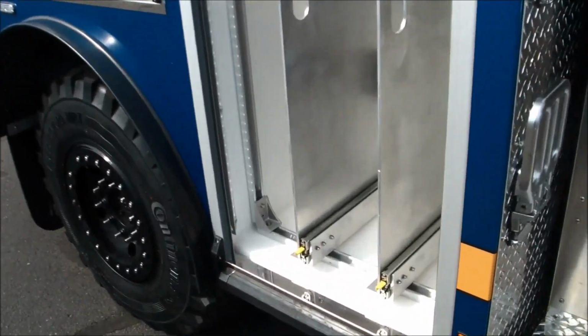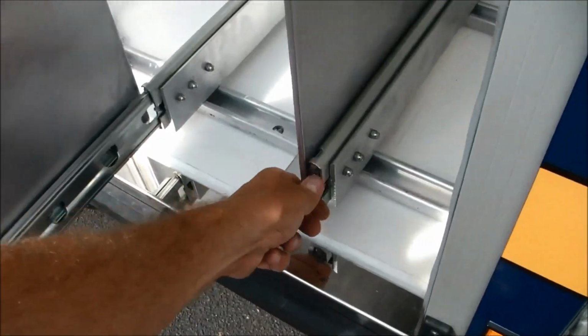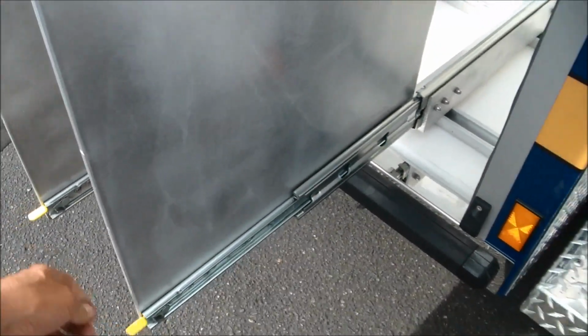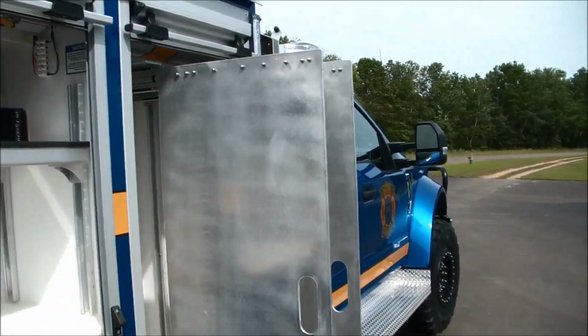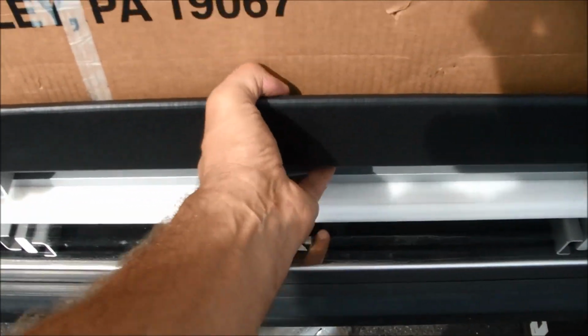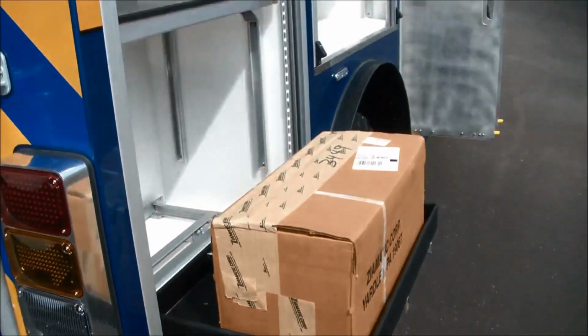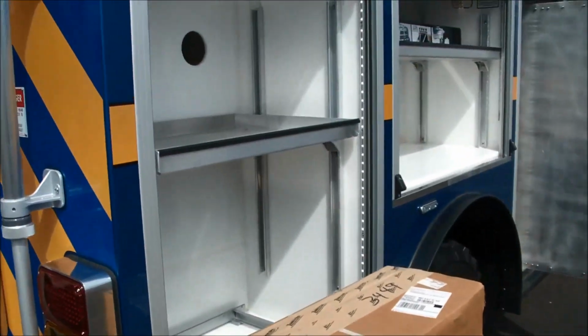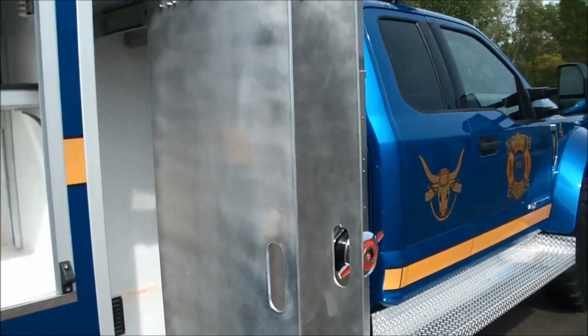I'll show you these compartments. We got these push the latch down, extend the toolboard out. They both latch and hold in as well as in the out position. Same with the pull-out tray here in this rear compartment. So there you can see the pull-out tray extended, adjustable shelf here, and a couple of tool boards here.